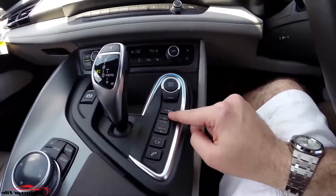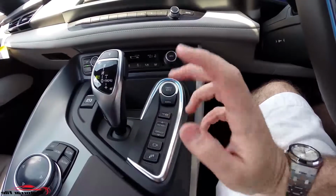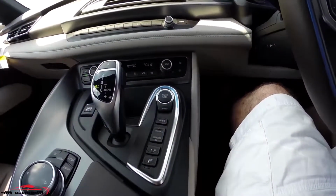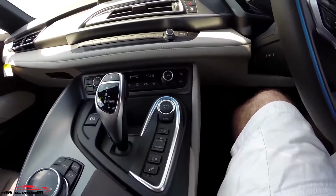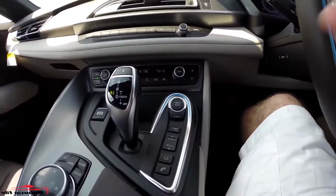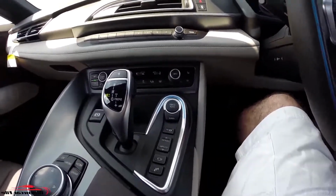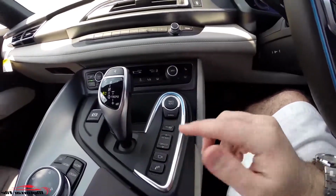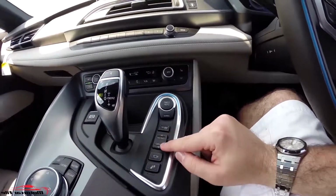You have your traction control system, which is integrated into the electric motor mounted on the front axle, and the fuel motor, mid-mounted rear fuel motor that's driving the rear wheels. So the gas portion is rear wheel drive, the electric portion front wheel drive, total all-wheel drive basically when they're going together. You have your comfort, your Eco Pro.